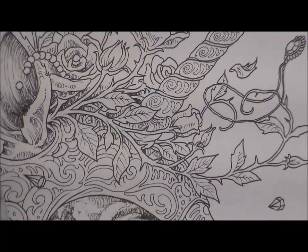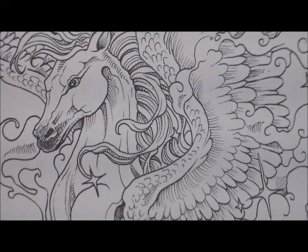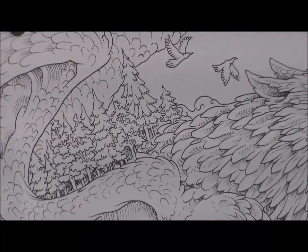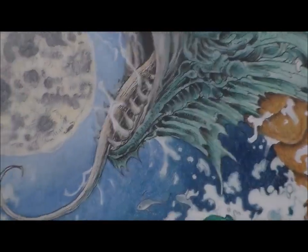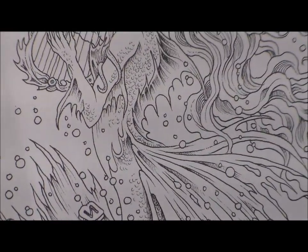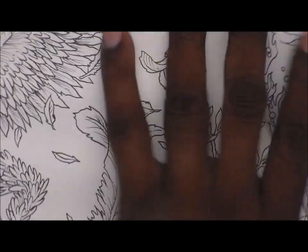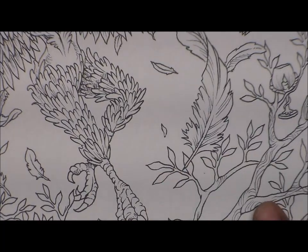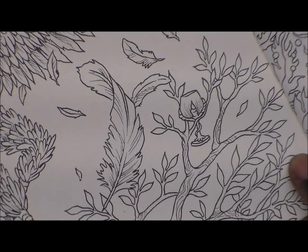Okay, I only colored 2 pages in this book, but guys, Bakunawa and the nymphs. So let's see. I want to do something that's a single page. Yeah, let's try this page. And I think I want to try something on the leaves. Maybe try some blending on the leaves.